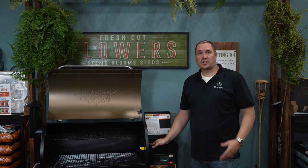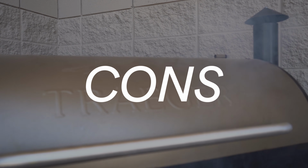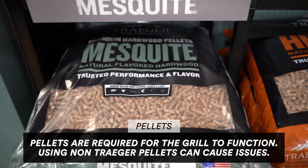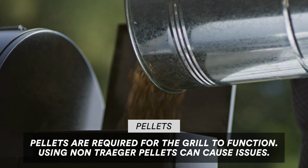With Traeger being so great, there are a few downsides with them. Let me go over a couple of those now. One of the cons with Traeger is you do have to use Traeger pellets, and they have to be Traeger branded, so you cannot go out and buy pellets and just put them in your machine.